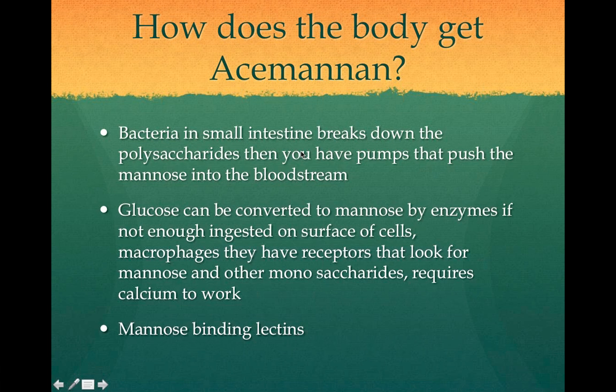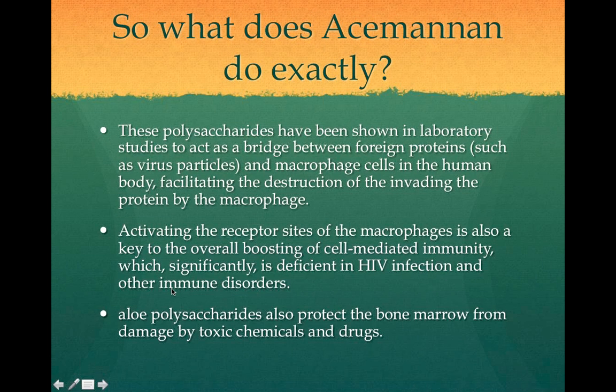What you want is to be eating mannose as part of your diet and have it directly broken down in the small intestine and pumped right into the bloodstream, because that's where it's going to have the impact directly, in the body where you have these pathogens circulating as well. And so it's starting to reveal why maybe we actually do want to supplement with this and not just rely on this glucose conversion. So what exactly does the Acemannan do in the body?